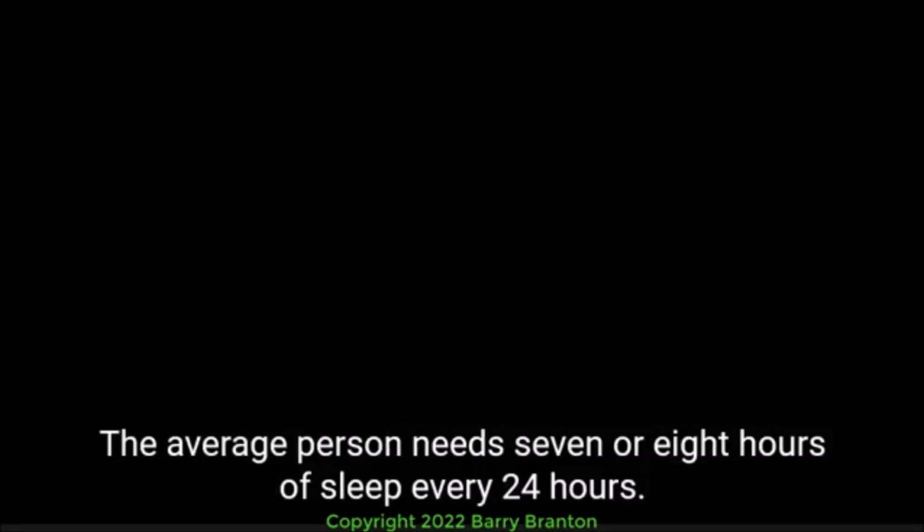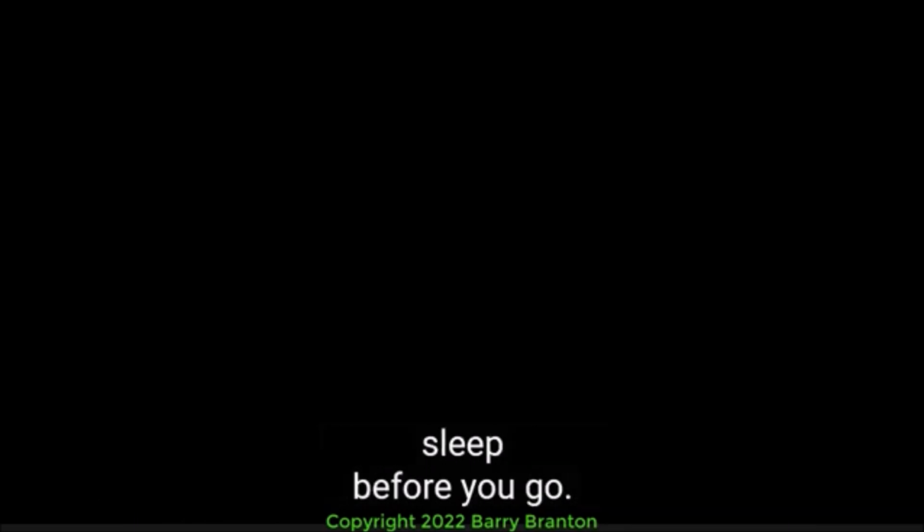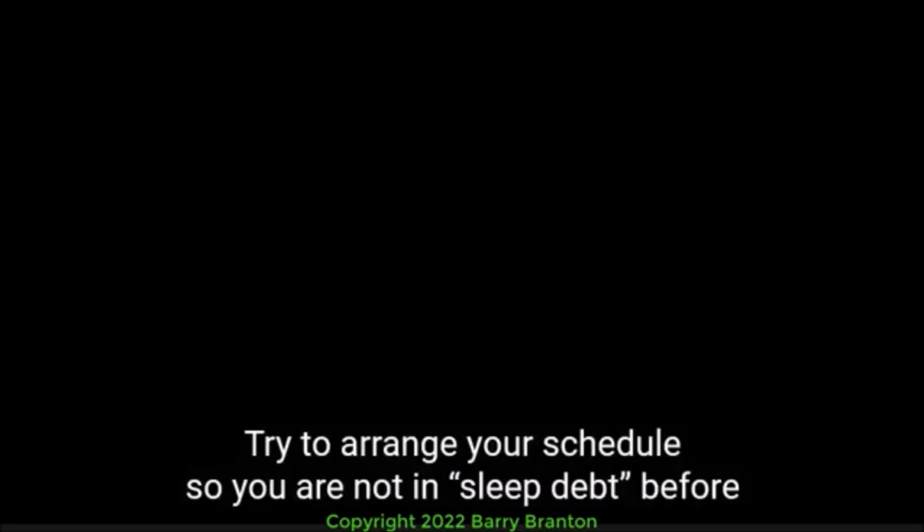The average person needs 7 or 8 hours of sleep every 24 hours. Leaving on a long trip when you're already tired is dangerous. If you have a long trip scheduled, make sure that you get enough sleep before you go. Schedule trips safely. Try to arrange your schedule so you are not in sleep debt before a long trip.